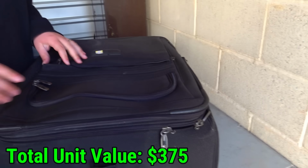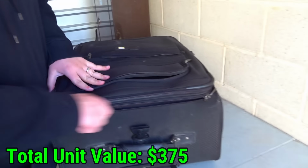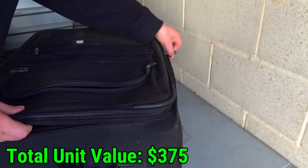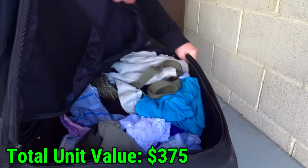Okay, that's empty. What about up here? Come on, come on. No, nothing. Main compartment, main compartment. Come on. No clothes. If there's clothes in this one, then I'm just suing the facility. Like, I'm giving it up. Okay, we're going to court. We're going to court. Open up.